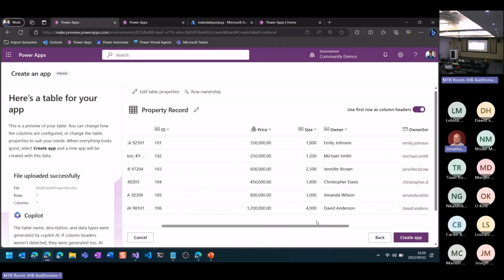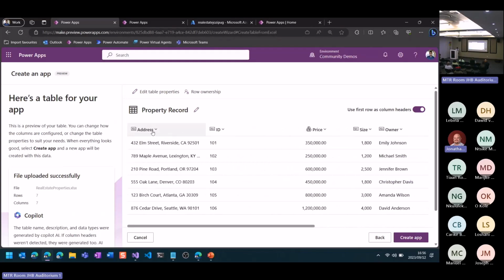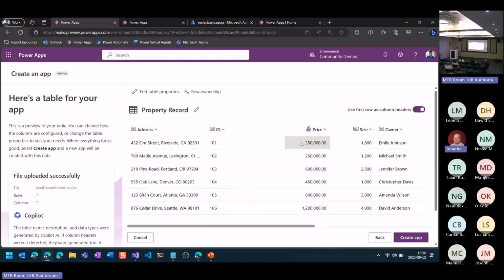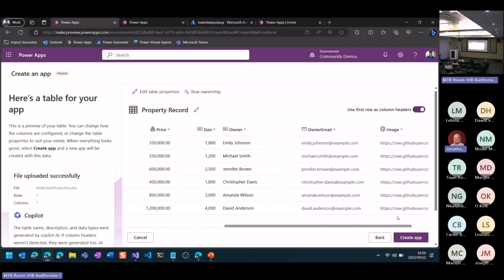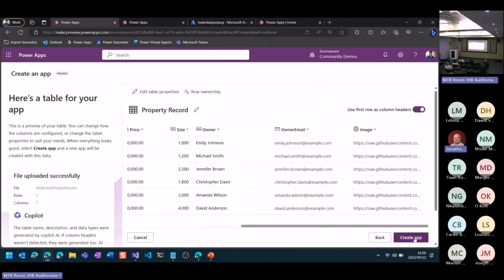So as you can see, there's all these various columns here, and it's able to tell, for example, for the address, which I think is the most simple one, that is a single line of text, which is a text format, that's fine. Let's go into price, and it knows that that is currency. And it's important to note that I did not format the Excel file that made this. It was all text, but Copilot was able to interpret the type of data that we need for this table. So with that, we can just see if everything is okay. We can change the table name if you want to, maybe change the primary column. And then click Create, okay?